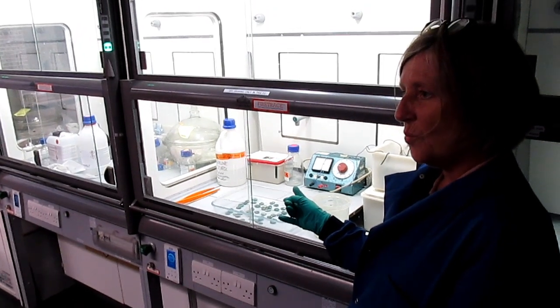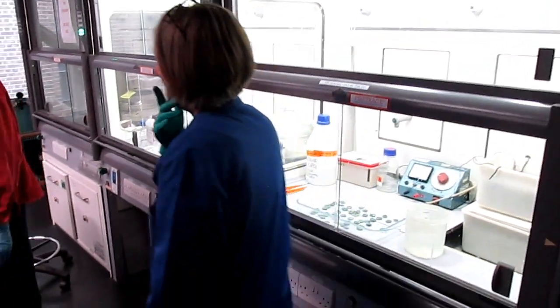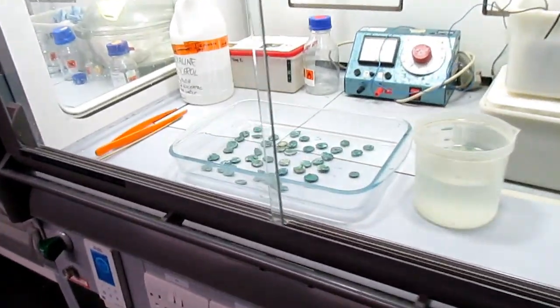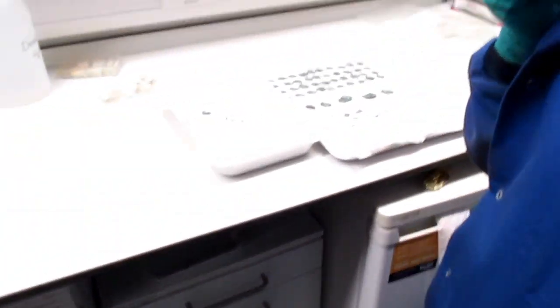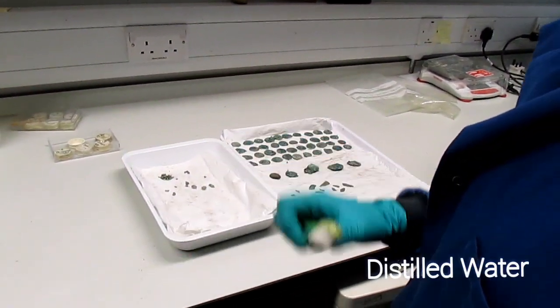First of all, the coins were washed, and we prepared some earlier this morning. And our method was literally to put them in some water and clean them with a toothbrush to remove the dirt.